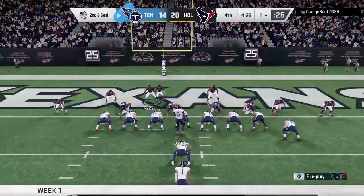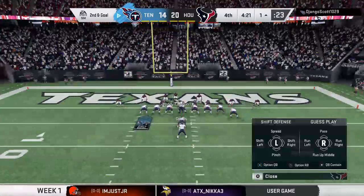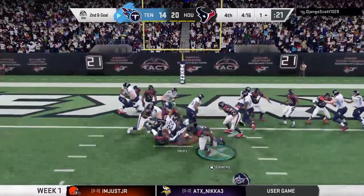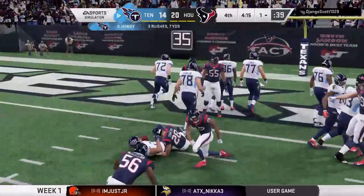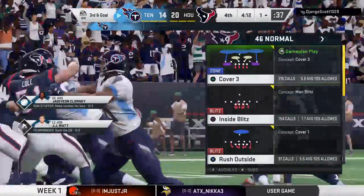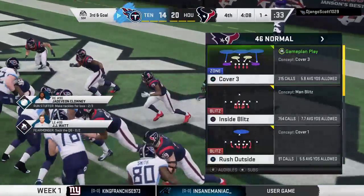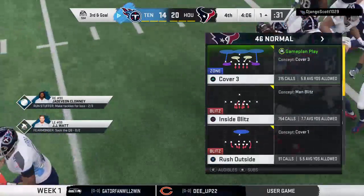They come out here in the eye. 2nd and goal from the 1. Trying to punch it in with Henry. And the avenue collapsed for him as he's going to be held up short of the goal line. Nothing doing there as the 13th play of the drive proves to be unlucky.